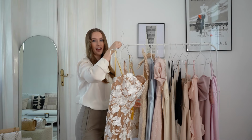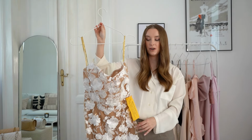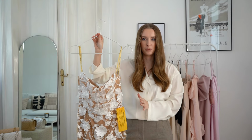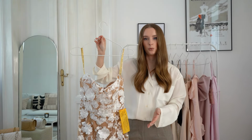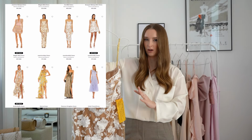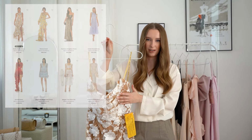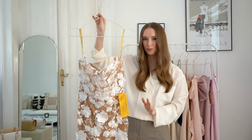Alright, then let's already have a look at the second dress that I got from Bronx and Banco. I actually didn't even know this brand before. I just randomly discovered it when I was browsing through the Revolve website, and I just saw those flowery dresses. They have a couple of different versions of these, and I just immediately fell in love with the style. I think it gives such spring vibes.